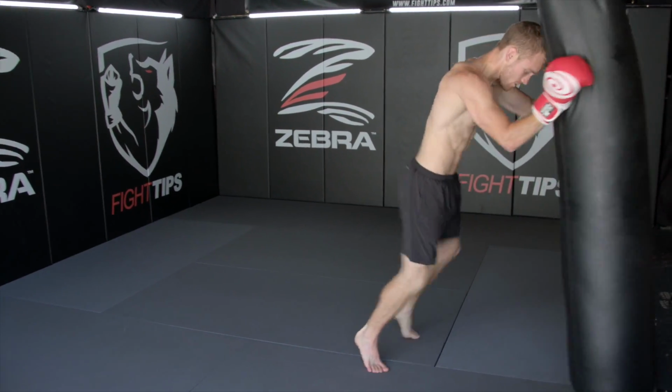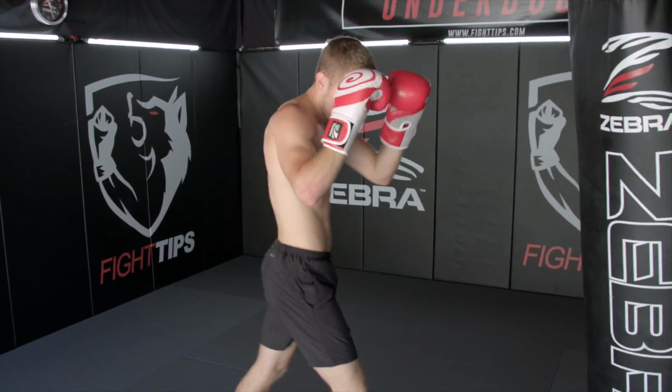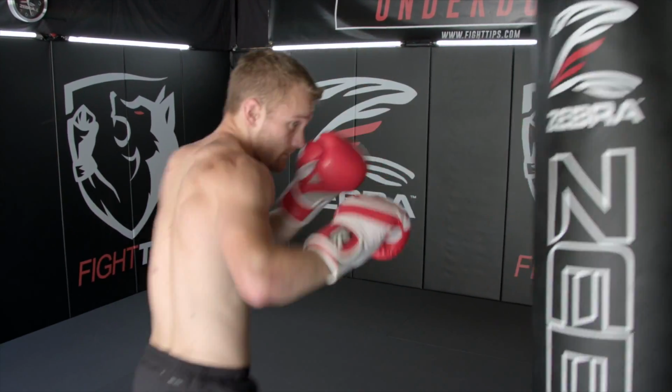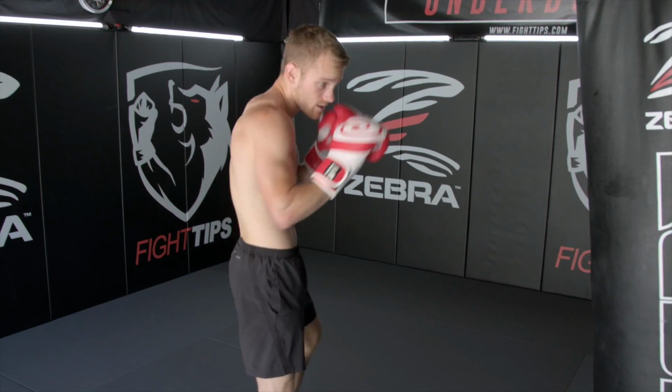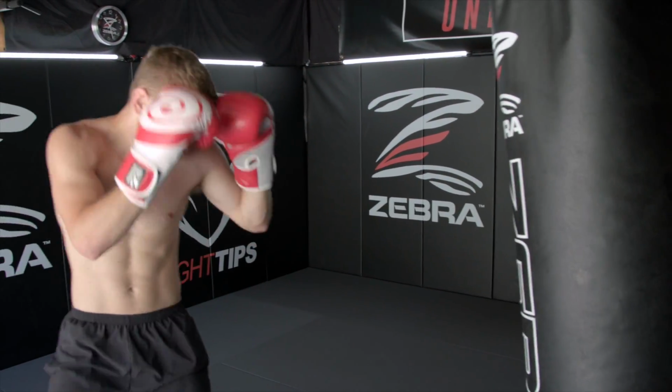One of my favorite ways, just a simple flying knee to the chest. Finishing with the spinning elbow. Jabbing from southpaw, redirecting that hand for the head kick. Again, staying in southpaw, working the boxing a little bit. Teeps. Another question mark kick from the southpaw stance now.